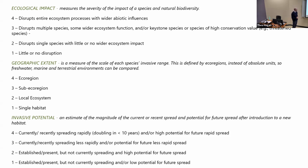Geographic extent, again, this was a really interesting, a lot of interesting debate occurred around these scores because of the island context. So in the paper that describes this, they use single habitat, local ecosystem, sub-ecoregion, and ecoregion. It's very hard to quantify what that means in Jersey. And invasive potential is to do with their spread. It's not just their spread in terms of movement, but their spread in terms of how quickly they can reproduce.